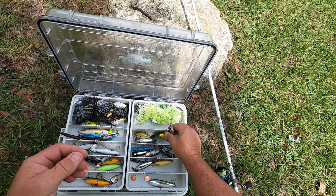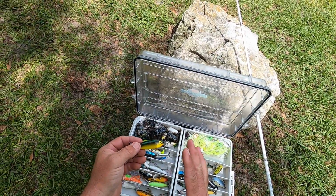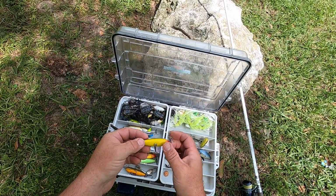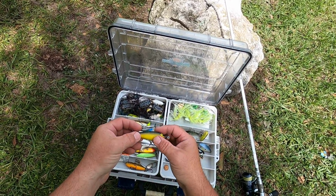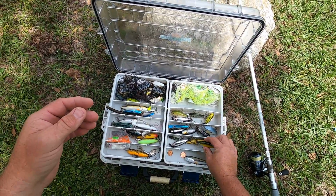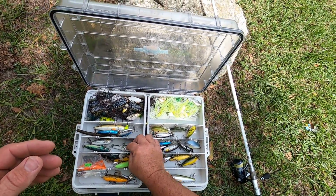The Hidden Torpedo. Got a few here. This is probably one of my favorite colors for a swampy area. Froggy colors are pretty much it. I love orange, green, and yellow for bass. I don't know why, but it looks natural for them. A bug, a bluegill, anything to hit. Any blade baits, guys, are really awesome.